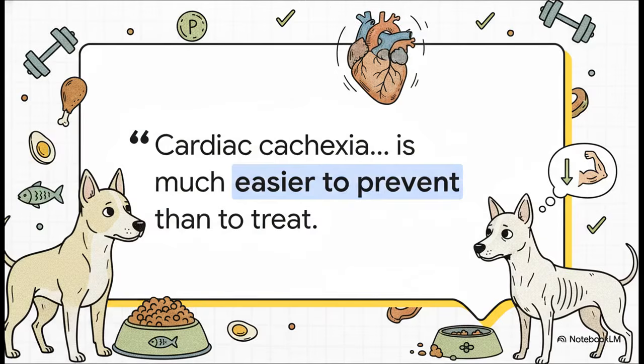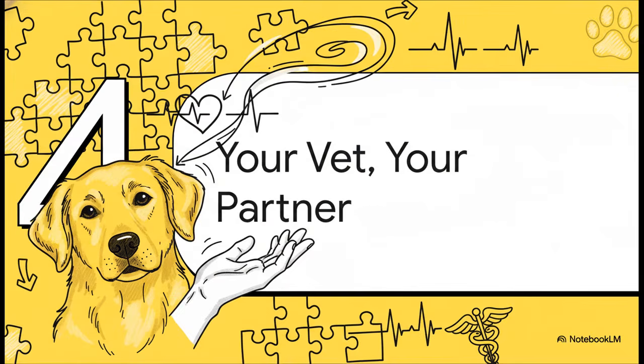You know, the official guidelines also point out something else that's super important: nutrition. A really serious complication in late-stage heart disease is something called cardiac cachexia, which is basically a fancy term for the body losing muscle. It makes dogs really weak, and it's a bad sign. That's why keeping them eating and maintaining a good, strong body weight is just as important as the medicine. Because believe me, it is so much easier to keep weight on them than to try and get it back once it's gone.